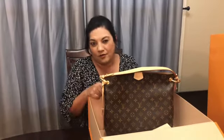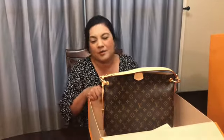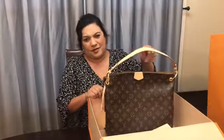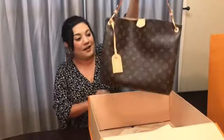Oh, and I asked for a Neverfull too. Did I have a Bartolo or Regali? I can't remember what the other one is called, but I do have one. So it was kind of like the Neverfull, so I didn't really want the same kind. So she brought this one, and I'm so excited she did.